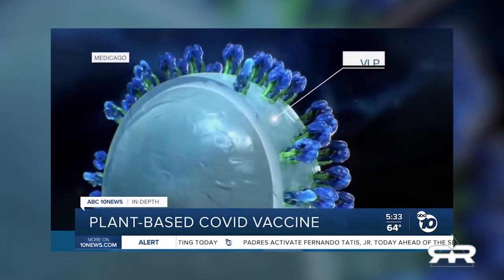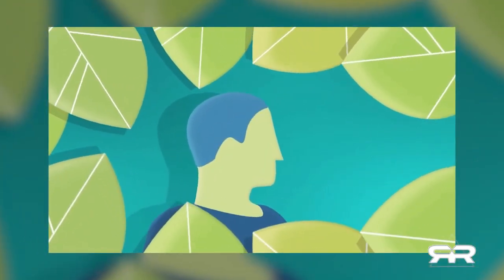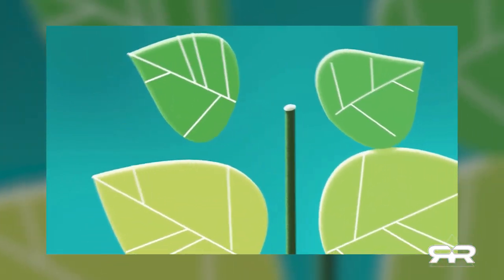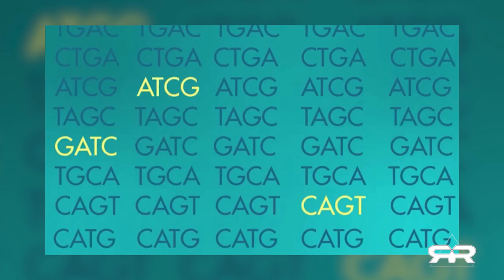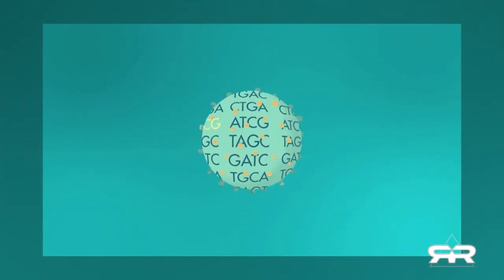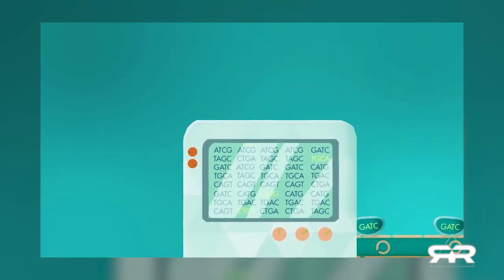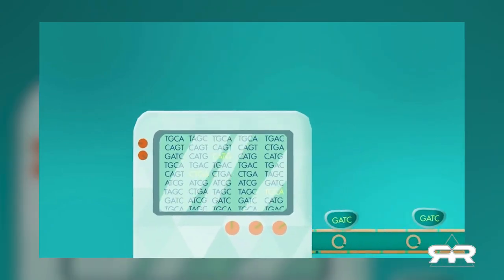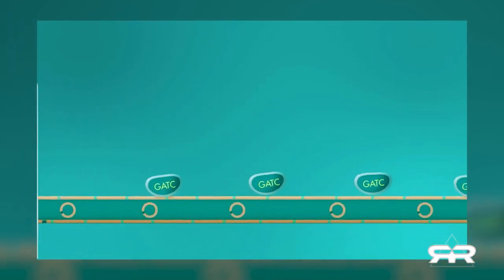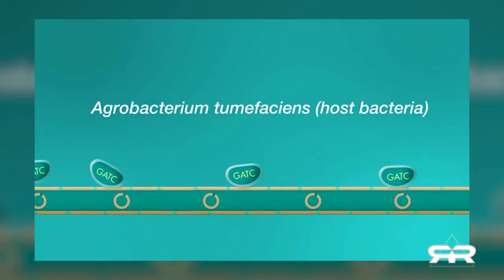The technology is called a virus-like particle. At Medicago, we use a careful step-by-step process to develop vaccines, using our plants as mini bioreactors. We start with the gene sequence or code of a virus. We then use our technology to synthesize the virus code into a real biological product. The code contains genetic instructions that our plants can read, and we insert it into bacteria called Agrobacterium tumefaciens.